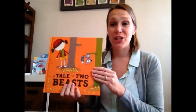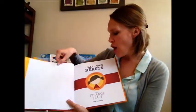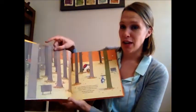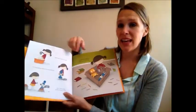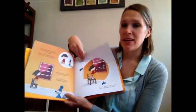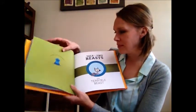One of our other popular books for teaching character traits is A Tale of Two Beasts. This is a really cool book because it's actually two stories in one. One story is told from the perspective of a little girl, and it's called The Strange Beast. She finds this strange beast and takes it home to take care of it because it was out in the cold and all alone. She dresses it up and gives it a little house, and then it runs away, and she doesn't know why.